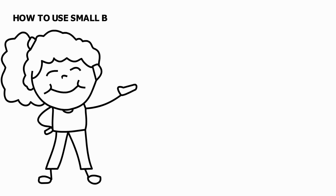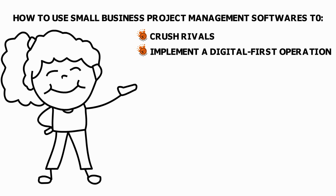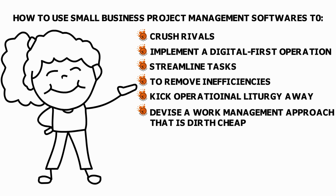We are continuing our interesting conversation around small business project management software, particularly how to use the software to crush rivals. Yes, we want to crush them. To implement a digital-first operation, to streamline tasks, to remove inefficiencies, to kick operational lethargy away, to devise a work management approach that is dirt cheap.